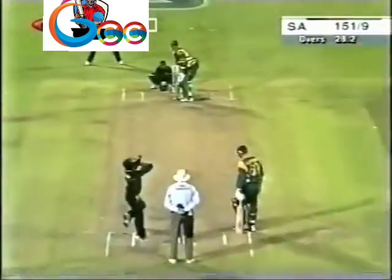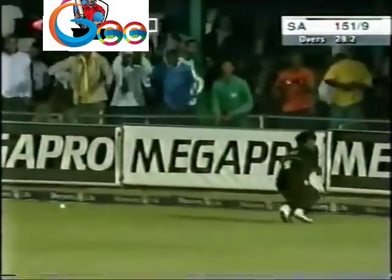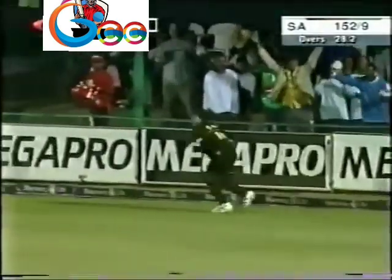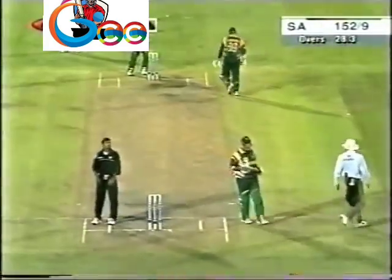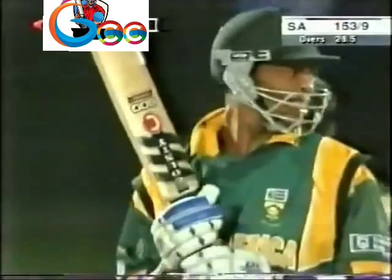He can't hit through the ball. Lots of flight. It's a huge hit. It's very high. I don't think it's going to make the boundary. Fielder there nearly makes it. It's Sami. A brilliant dive from him, but to no effect. So the crowd gets some excitement from McKenzie. What an effort from the youngster Mohammad Sami.